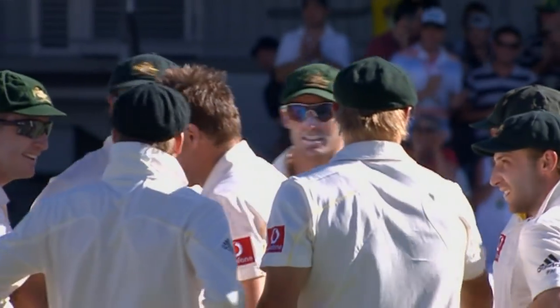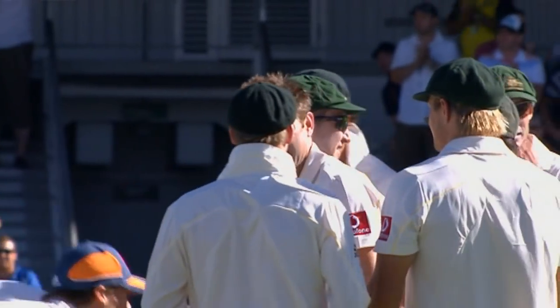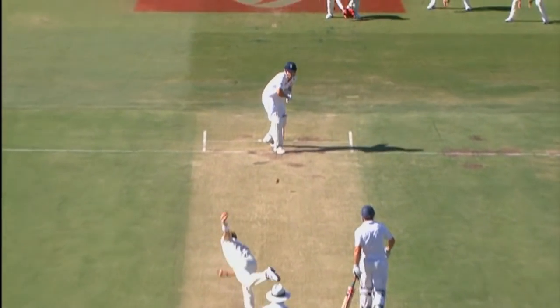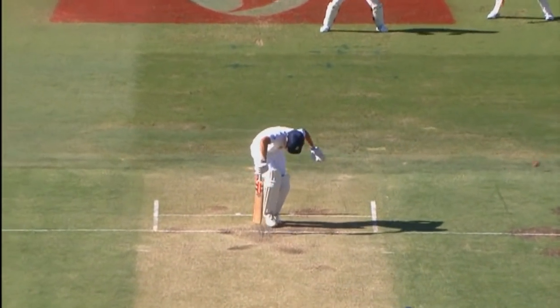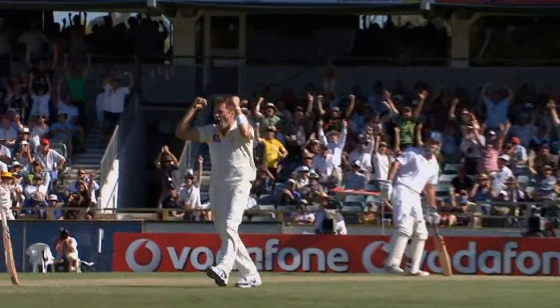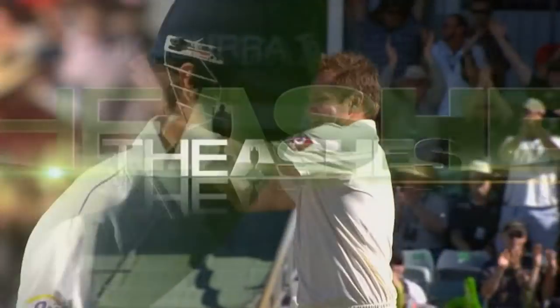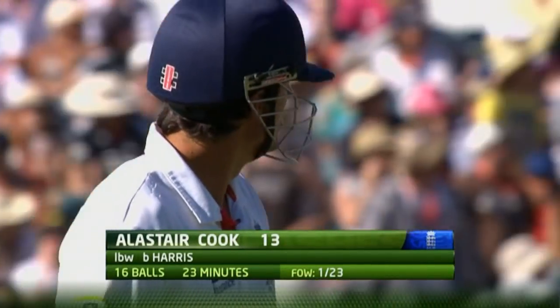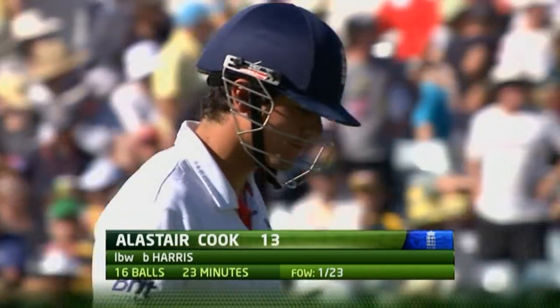Oh, what a big move. Ryan Harris swapping ends. Gets his first ball right. He was reasonably expensive in his first two overs. His first ball of his third traps Cook, legs together on the crease. Umpire's finger up, no appeal. So no inside edge. What was the height like? We wonder. Cook's gone for 13.